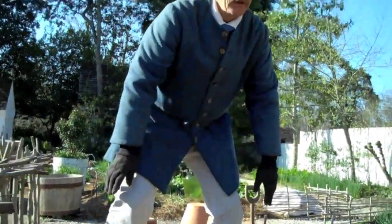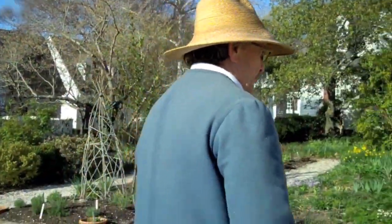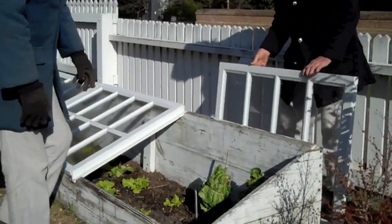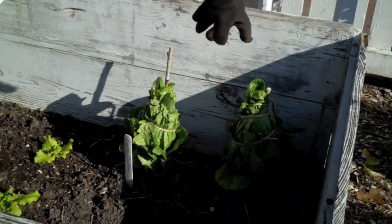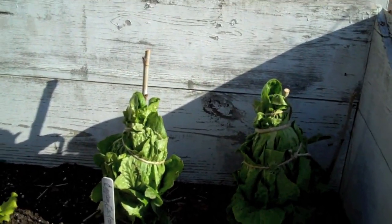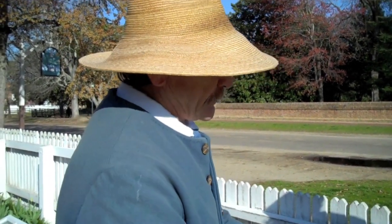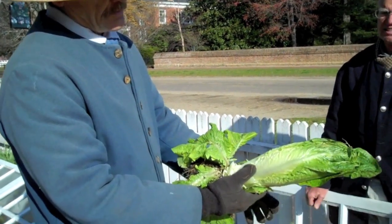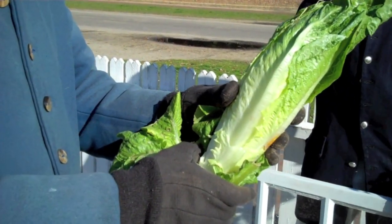We also do it with cos lettuce. You see in the lettuce frame here, which Dawn is just uncovering for us for the morning, we have what I would call cos lettuce, generally known as romaine lettuce today, wrapped up around the stake. This produces a perfectly white heart that you see in the store today called hearts of romaine. So tied up for a fortnight, the cos lettuce now gives us these perfectly white hearts. It takes what was a bitter, harsh lettuce and makes it into a tender, sweet lettuce.